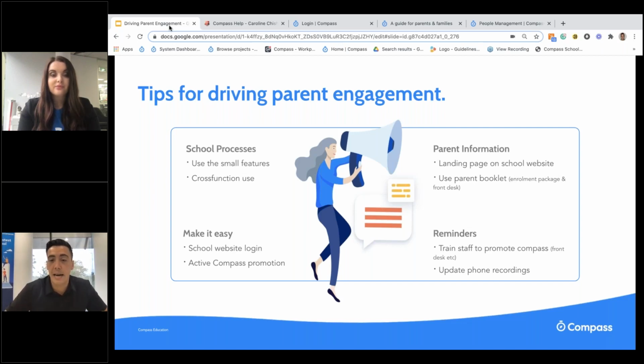And the last one here, update your phone recordings. So what we've noticed, especially here at the Compass team, when we try and reach out to schools, they've got a little recording on their phone system that when a parent calls up or anyone calls up, there's a little note that says, if you'd like to add an attendance note, log into Compass, instead of prompting to call the front desk every time to add an attendance note as well. So just those little reminders can really help.